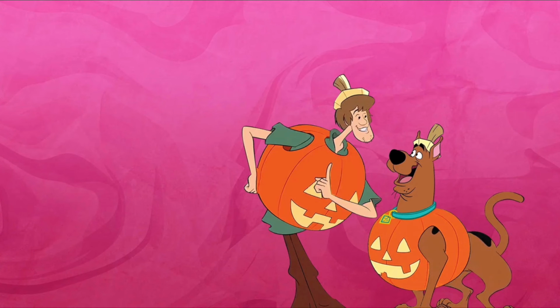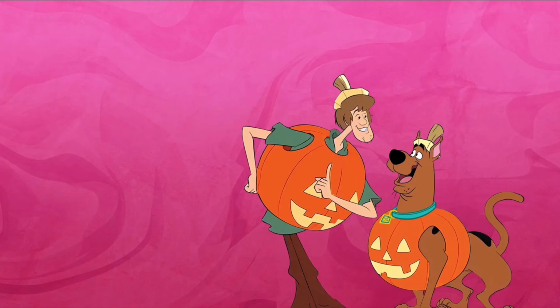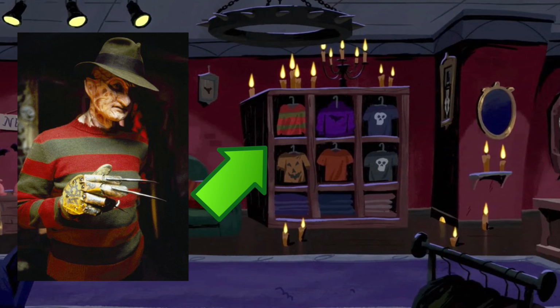So this is one that, again, I don't know if it's an Easter egg, but it can be taken as an Easter egg. In the background of this shot, we have an establishment, a building, titled Joey's. So this, again, could be a reference to someone that worked behind the scenes in the animation department, or anything like that. But I'm taking it that it could be a nod and homage to either Joe Ruby or Joe Barbera.